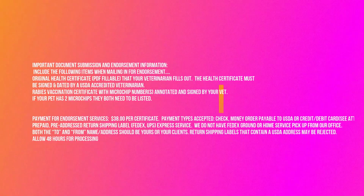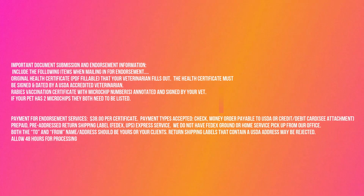Very specific. The return envelope has got to be addressed to you and from you. So the to and from, they will not send it if the to and from are not your home address or wherever you want this document to come back to you.